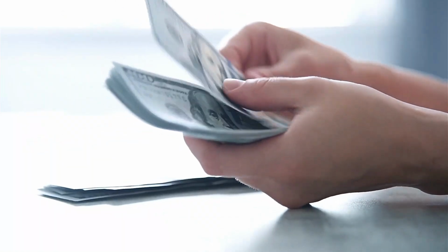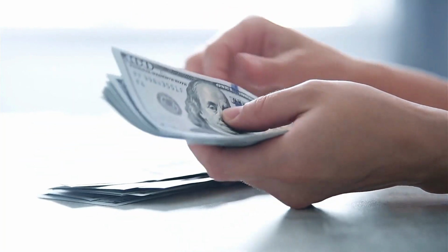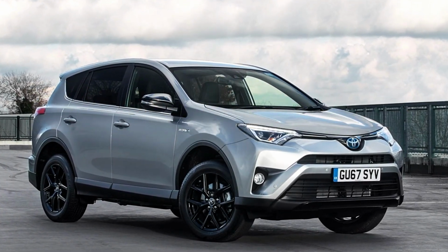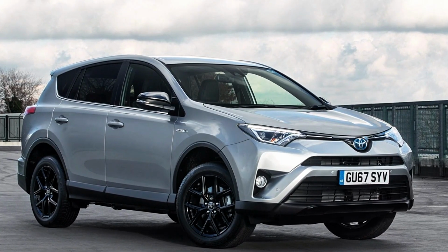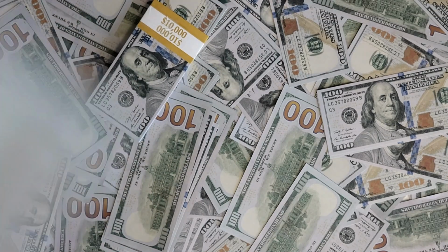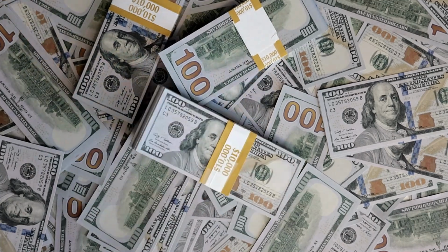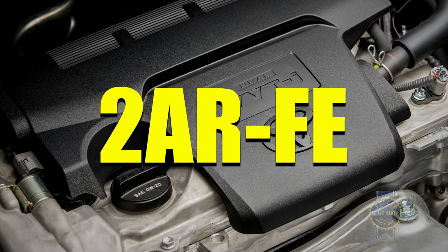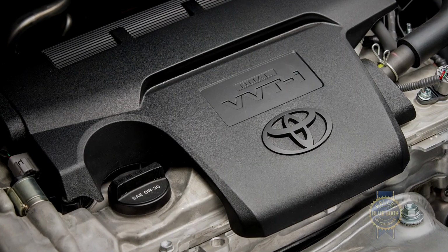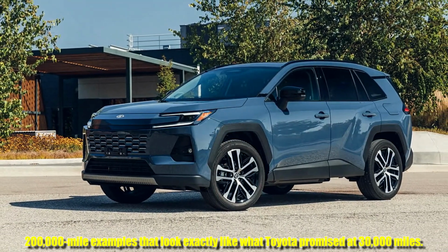At the $15,000 budget, buyers can target 2013 to 2016 fourth-generation examples, with 90,000 to 130,000 miles in most markets, with the 2016 being the final year of the fourth generation and the cleanest ownership window within that budget. Recharged specifically notes that the trick in this price range is avoiding money pit examples and focusing on drivetrains and brands that age gracefully, and the 2AR-FE has been demonstrating exactly that across owner communities for over a decade, with 200,000-mile examples that look exactly like what Toyota promised at 30,000 miles.